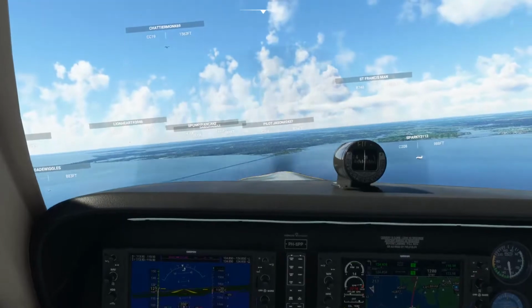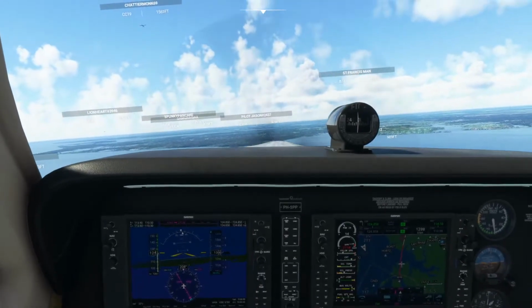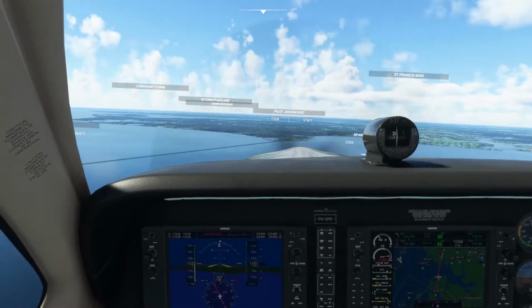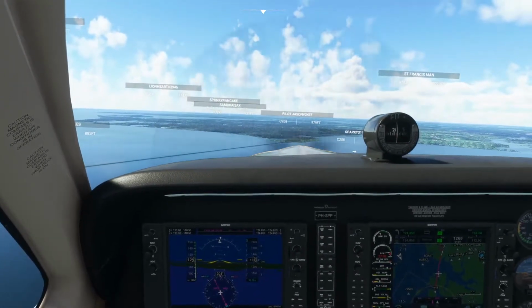Next one is MD43. Touch and go there. Yeah, let's make it a touch and go.